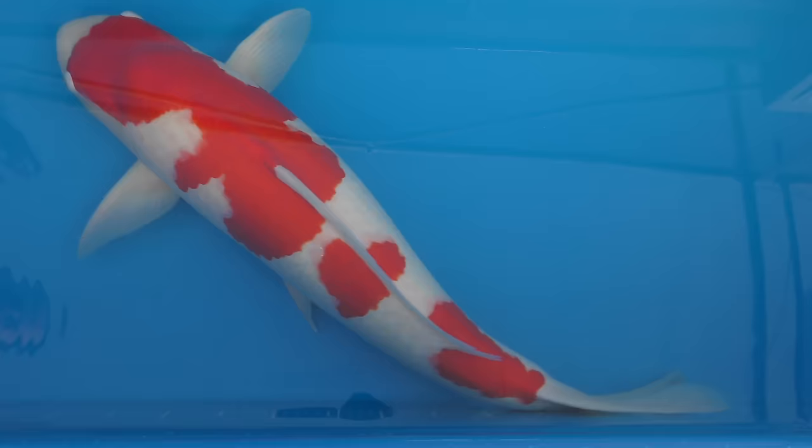It's female, right? Yes, it is. The frame is lovely, 48 centimeters. And I love Tamaura Koi Farm. I like the fish he breeds. The skin on his fish is just next level, in my opinion. But this fish here is a lovely fish.